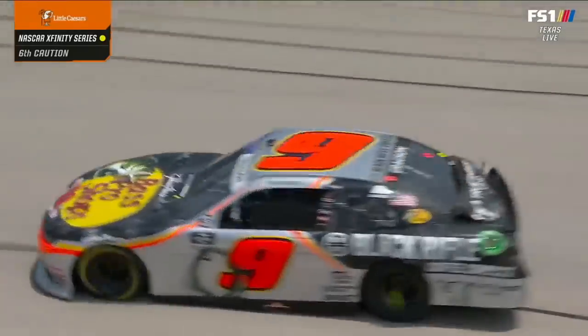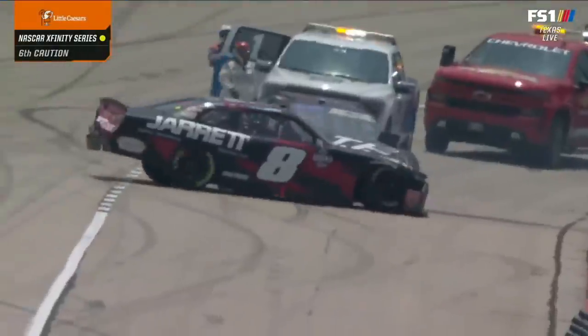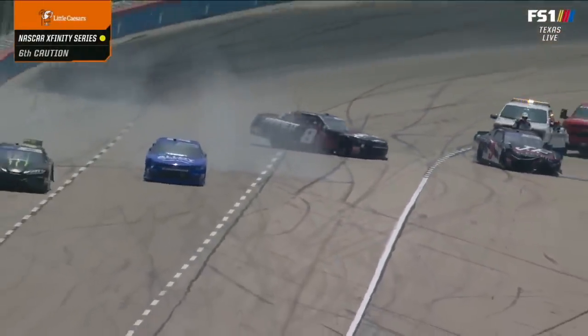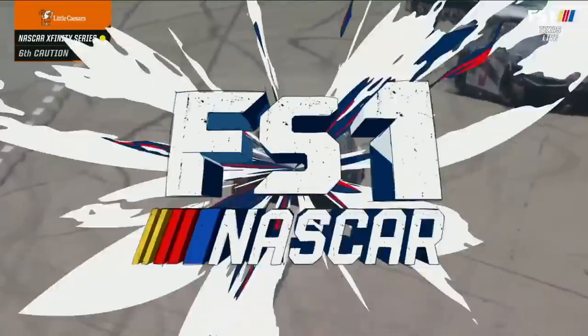Yeah, and that's what we were talking about earlier, guys. That bottom car is so vulnerable on those restarts if that outside car is able to stay there, and I think that's what caught Josh Berry right there and just lost it. It looks like Josh Berry maybe limited damage.